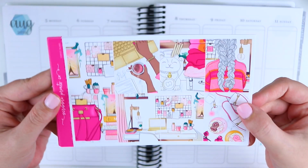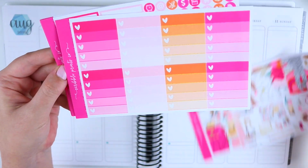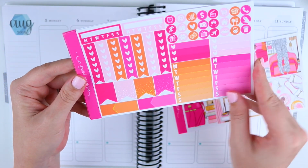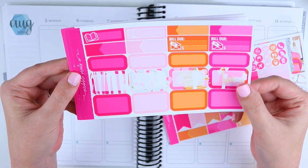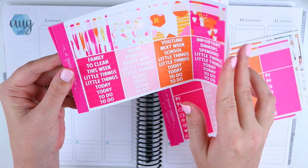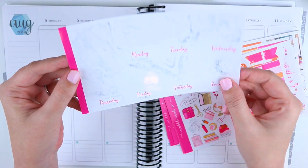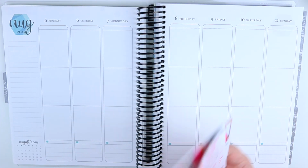I'm gonna run you through the sheets in her ultimate kit. You have full boxes, check boxes, which I'm not gonna use. I'm gonna put that in my de-stash pile. And then you have your first functional page, second with all of your labels, icons, more labels, littles, headers, washi, deco, more functional stickers, and then bottom washi and date covers. So this is her ultimate kit.